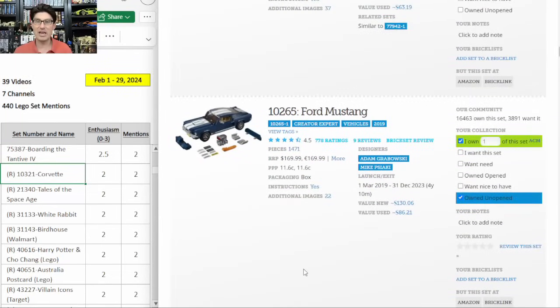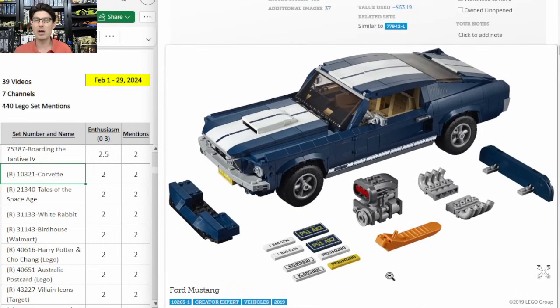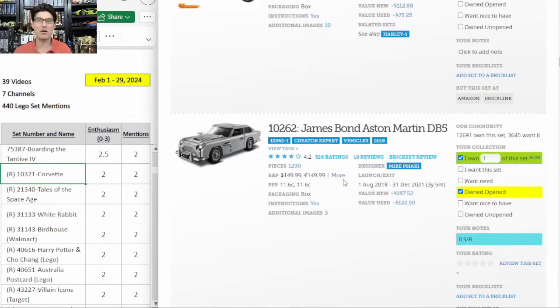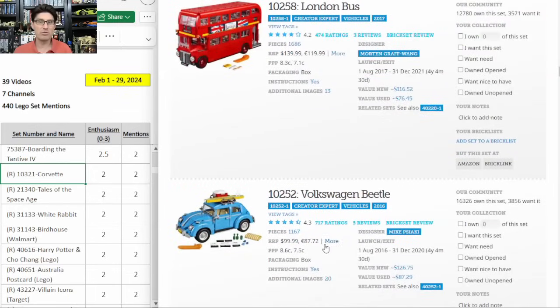The Ford Mustang just retired at the end of 23, $170, and it's showing $130 now. Like I've said many times in the past, I think these will be long hold times, but I think there's a chance. Maybe it's an outside chance. Maybe they're flying under the radar, but check the James Bond Aston Martin DB5. It did have a bunch of action features in it, but $150 to $187, that's okay. And then a couple others that are too stylized I don't like.